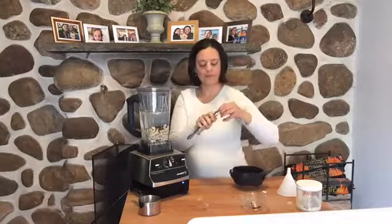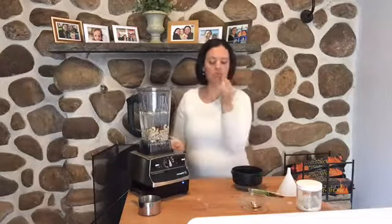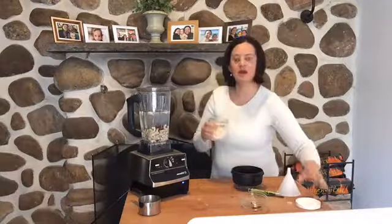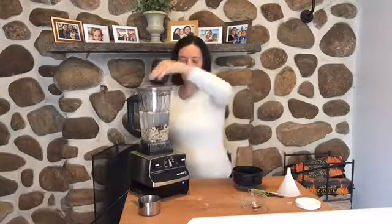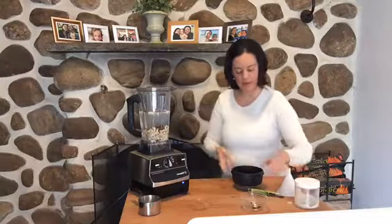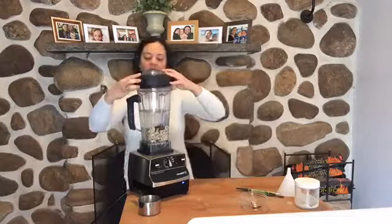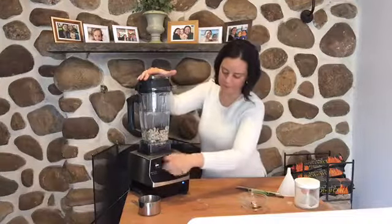All right. So again, my vanilla bean pod, so good. I just popped that whole thing in there. And then again, another pinch of sea salt. So again, my gray Celtic sea salt, a little bit of sea salt in there to bring all the flavors together, to mineralize my nut milk. And then again, I'm going to pop the top on and blend it at high speed. Here we go.